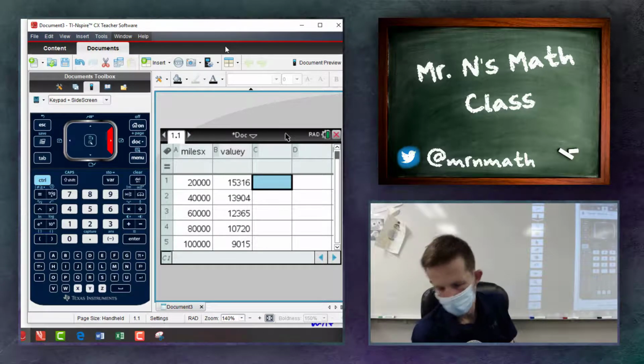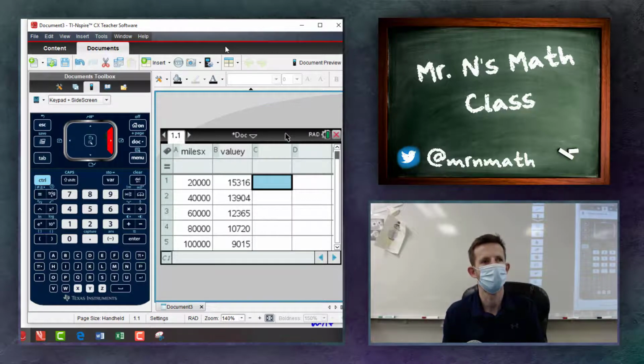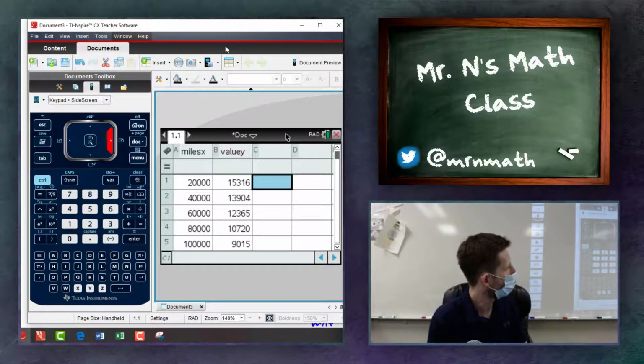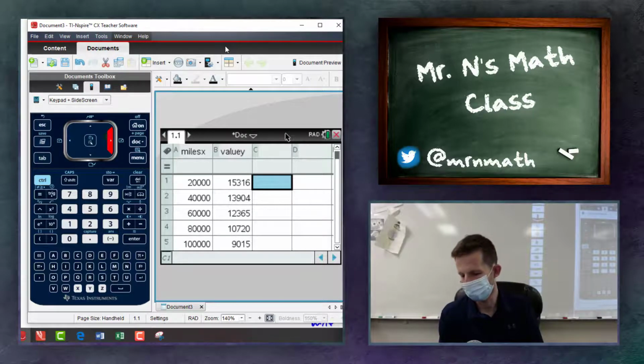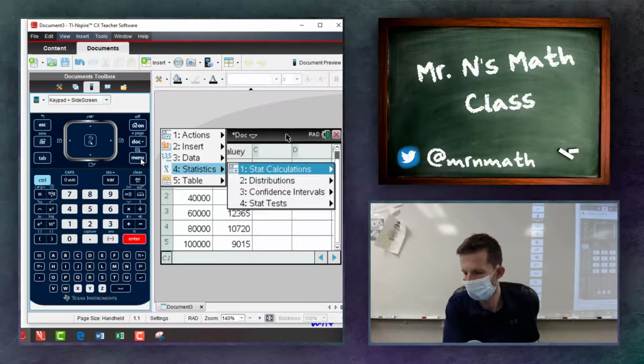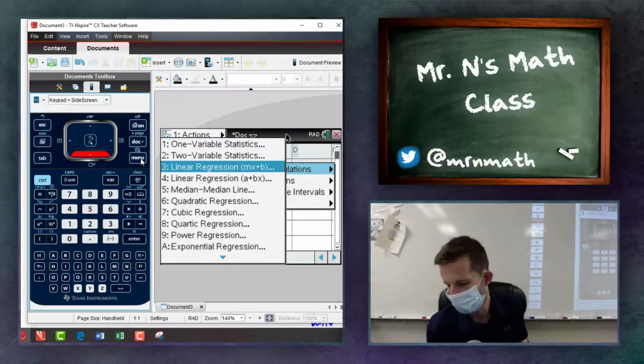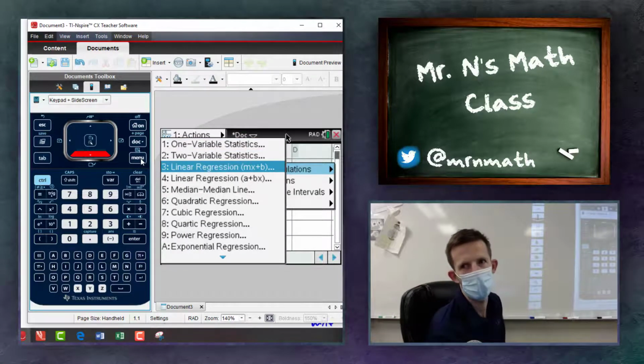So ideally you would be in C1. Move your cursor to the right of both columns, so you're in C1. Okay. Now you're going to go to menu. You're going to go to statistics, statistical calculations. And I want linear regression mx plus b. Y equals mx plus b.